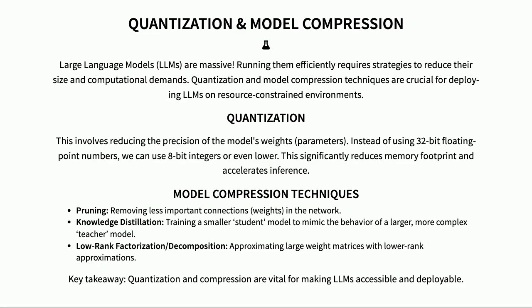Okay, let's talk about how we can make these huge LLMs actually work on less powerful devices. One really important thing is something called quantization and model compression. Basically, LLMs are built with a ton of numbers, lots of them. Quantization is like simplifying those numbers, dropping some precision to use fewer bits per number. Think of it like rounding off decimals. It makes the model smaller and faster.